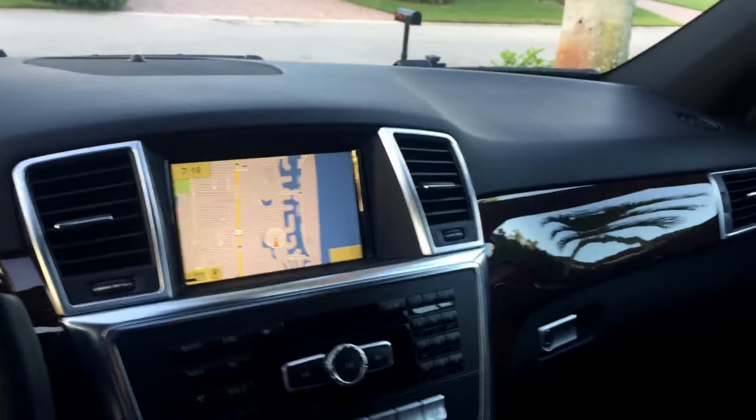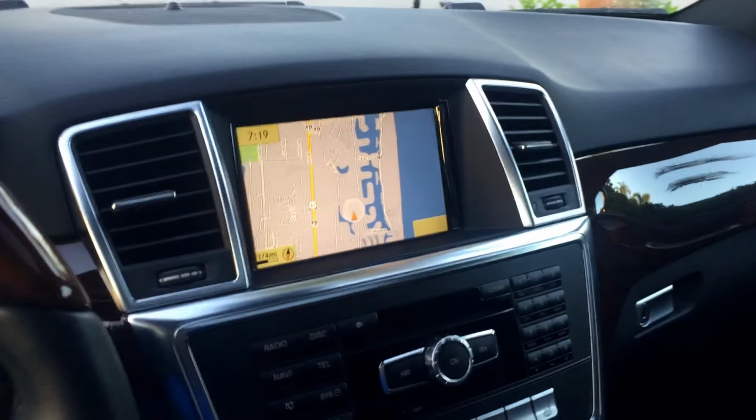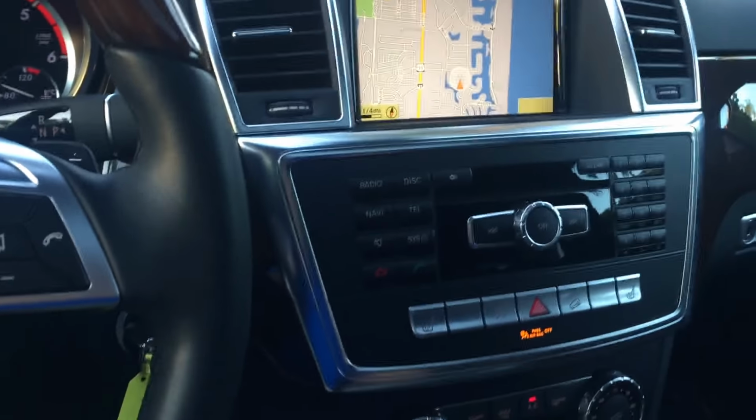Here's Mercedes-Benz big command unit. You see we got the nav going. That has a day and night mode. So if I turn the lights on, it does nothing. That's great. So it's the automatic day and night mode. You can see that.